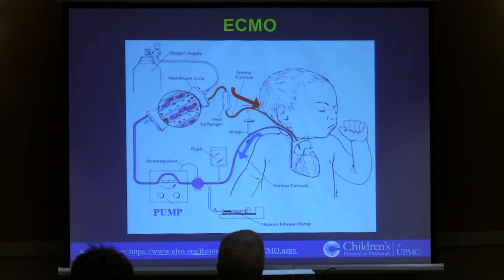So this is a cartoon or a schematic showing how ECMO would be employed in a small child, and typically the jugular vein and the carotid artery on the right side of the neck are cannulated. These are rigid metal tubes that are placed through those vessels and into the right atrium and into the ascending aorta, the first part of the blood vessel that goes from the left heart to the body. And so the route of the blood would be drawing the machine.